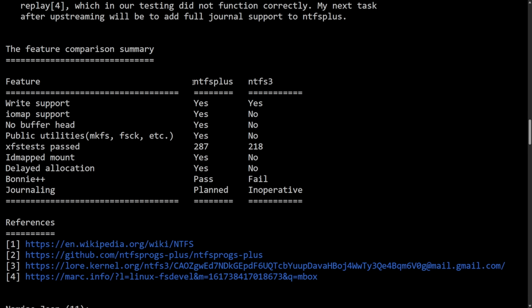So this is a comparison between the NTFSplus and NTFS3 drivers. Write support, yes and yes. IO map support, yes and no. No buffer head, yes and no. Public utilities, yes and no. Pass tests, more on NTFSplus. ID mapped mount, yes and no. Delayed allocation, yes and no. Bonnie++, pass and fail. And journaling, planned and inoperative, which you can just say inoperative on NTFSplus right now as well.